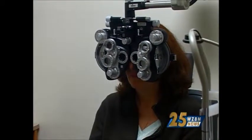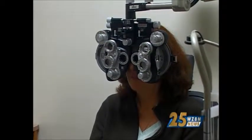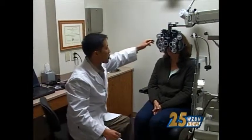When diabetes is detected, doctors focus on the patient's sugar levels. The first thing that we like them to do is just control their sugar, whether it's through diet or exercise, through medication. That's the best way of controlling your diabetes.